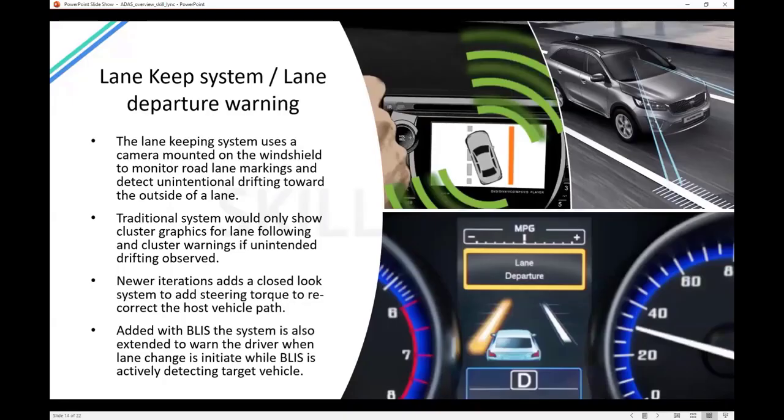So the next feature I want to talk about is the lane keep system and/or lane departure warning. Now this should be pretty easy to understand because we already talked about the driver alert system, and this is a similar logic. Basically, the front windshield camera looks at the lane lines and the geometry of the lane. And if the vehicle is crossing over or is about to cross over a lane, then there is a warning on the cluster showing that, hey, the vehicle is now about to cross or about to drift out of the lane.